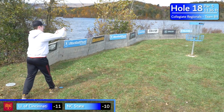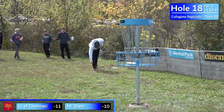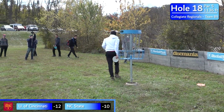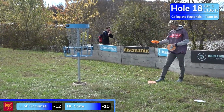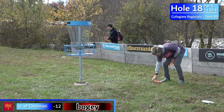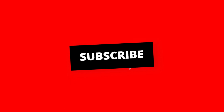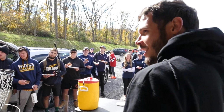Truman, come on. There it is, knocks it down for the birdie. University of Cincinnati at 12 under par. That is going to be good enough to take this one down. Nice performance as well from NC State. Unfortunately finishing with the bogey on hole 18, but a great performance from them as well. Able to pick up one of those national championship bids. We have Cincinnati University!